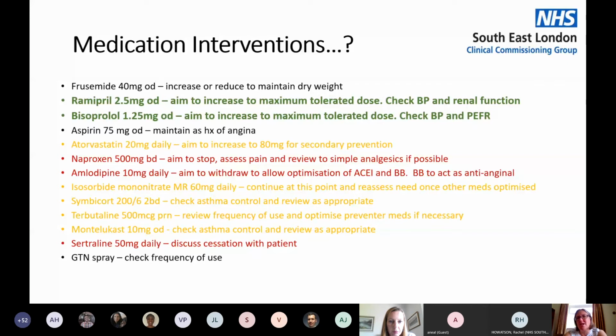Two green interventions there, and they're around these drugs that we know improve prognosis. So ramipril and bisoprolol, currently only at low dose. It may be that there are reasons why they're at low dose that prevent us from optimizing them. So we need to check blood pressure, renal function, and heart rate with bisoprolol, and you might want to keep an eye on his asthma control if you're dose titrating these drugs. So those are our core drugs for primary care to optimise around heart failure.